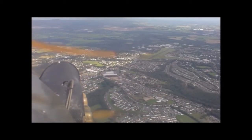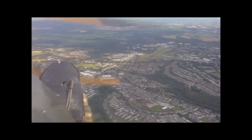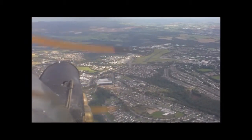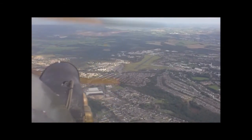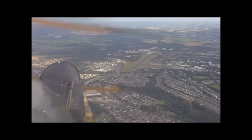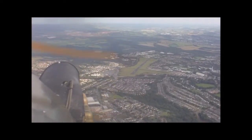Okay, you can see the black runway coming up now, or one of them, the main long runway. That's the one that the transport airlines used to use frequently. I was based there in 1960 when it was an all-grass airfield, and it was mainly used by the Navy with Tiger Moths for flight training.